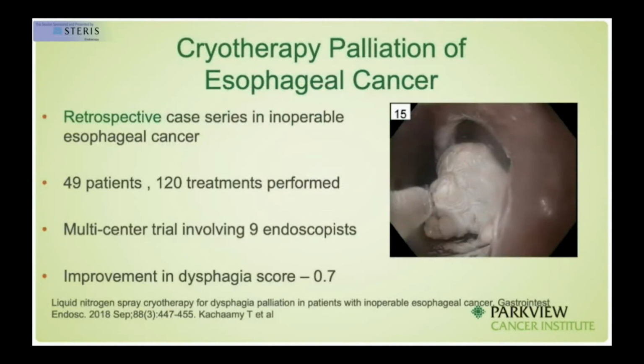So here's one such study. This is by a colleague at CTCA, Cancer Treatment Centers of America in Arizona. We've done a lot of collaborative research together. He's a great interventional endoscopist with a big focus on esophageal cancer. In this study, it's a retrospective case series of inoperable patients with esophageal cancer. 49 patients were included, 120 total cryospray treatments were performed. It was a multi-center trial involving 9 endoscopists. We had contributed to this trial.